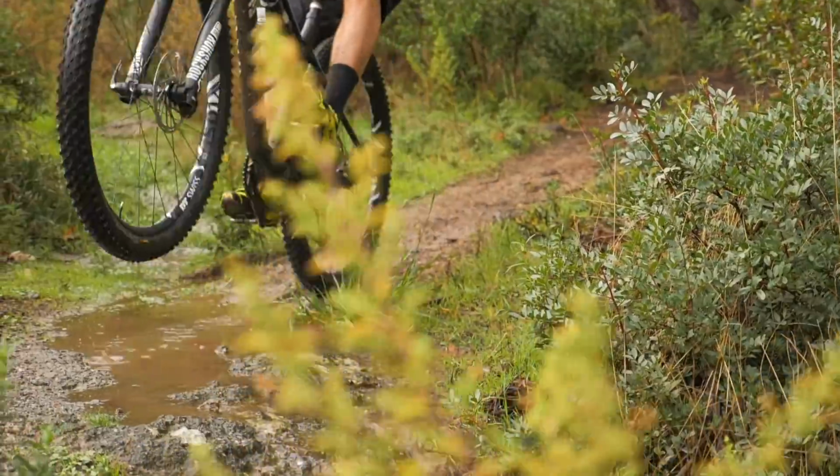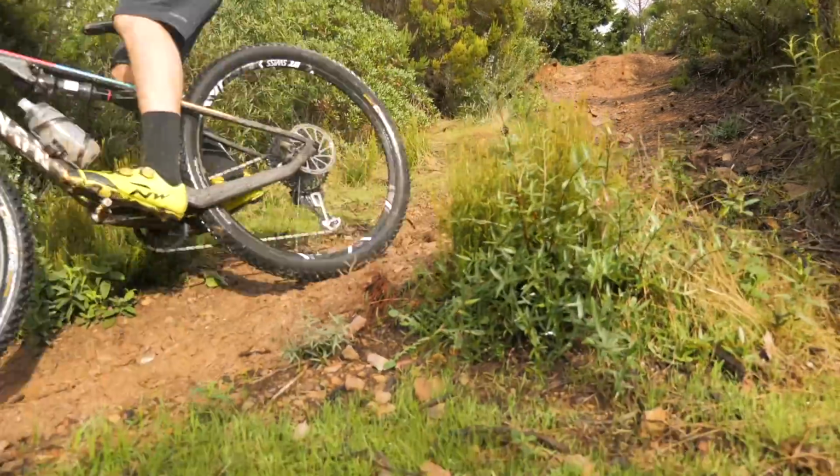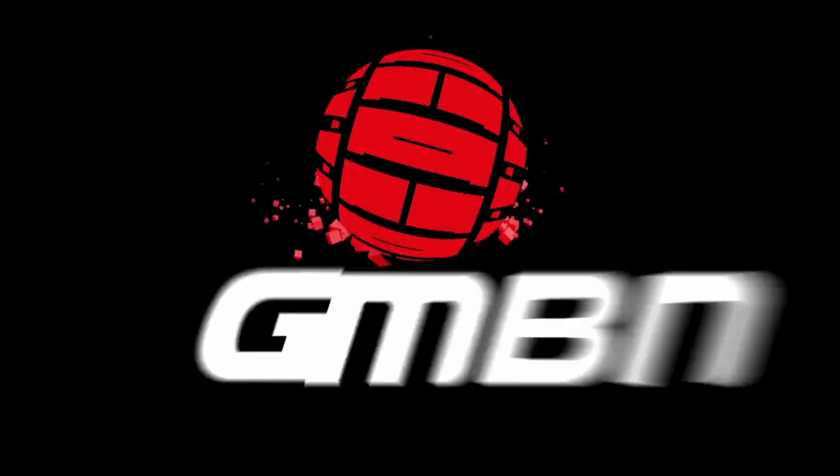Riding in wet conditions can be a really different challenge to riding in summer, and it can really help you to be a good all-round rider and can also be a lot of fun.